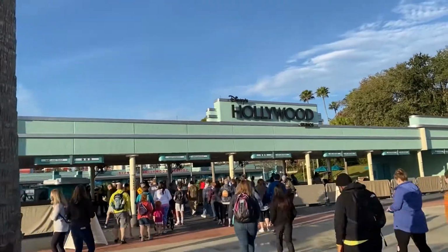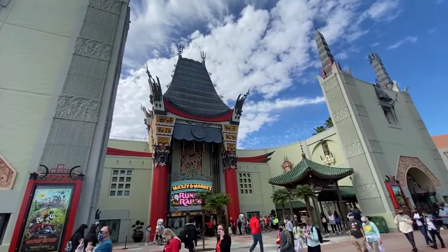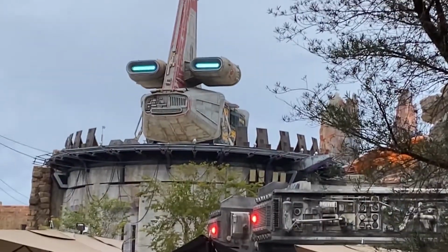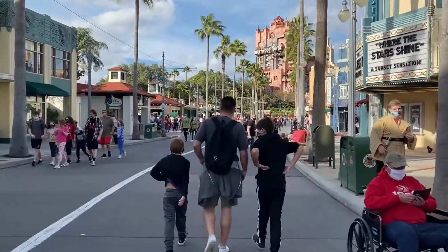Hollywood Studios is filled with many different lands. There is Hollywood Boulevard, Echo Lake, Grand Avenue, Star Wars Galaxy's Edge, Toy Story Land, Animation Courtyard, and Sunset Boulevard.